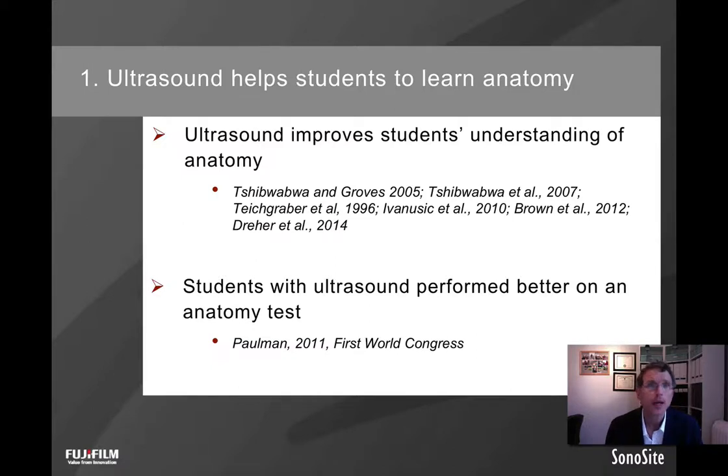There is one randomized trial that came out in abstract form in 2011 in which a class was divided into two. One group received ultrasound training and the second group did not receive ultrasound training. This was during an anatomy class, and the students who received ultrasound training fared significantly superior on an examination at the end of the course.